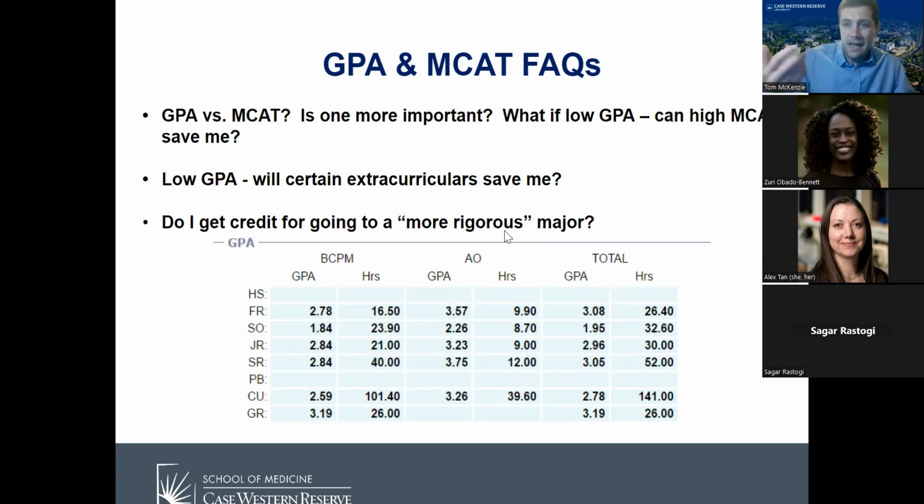A lower GPA, can a high MCAT save you? Yeah, it could. I mean, 3.74 is the average GPA across all allopathic med schools last year. 50% were below and above that threshold. So yeah, I would say 100%. It depends on your GPA, depends on your MCAT. If I have a low GPA and I have really strong extracurriculars, yeah, that's great too. Just depends on the GPA, depends on your curriculars. It is holistic review, but it is also a numbers game. I would say most of the decision is going to be based upon the GPA and MCAT.